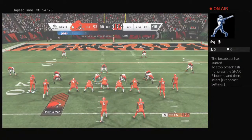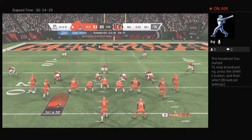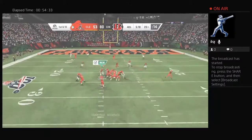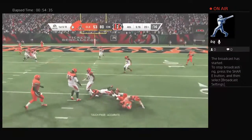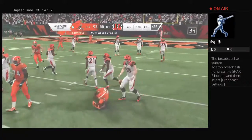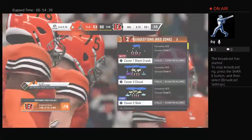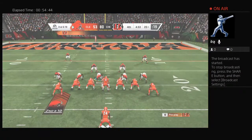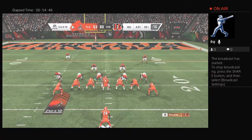Check, 59. Hey, let's get some penetration here. Let's get some penetration. A first down throw from Mayfield, over the middle and into the hands of his receiver, Landry. No gain there on the completion. Had the completed pass, but for no gain, stopped right at the line, so it's 2nd and 10.